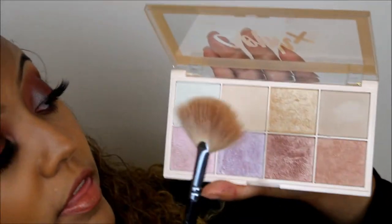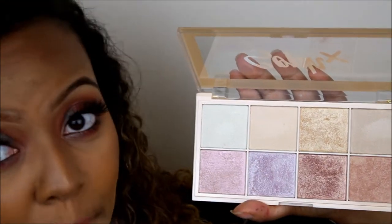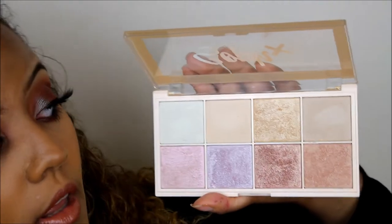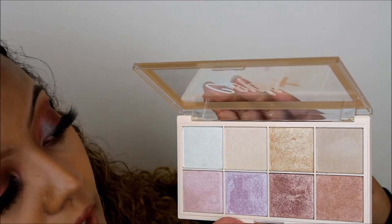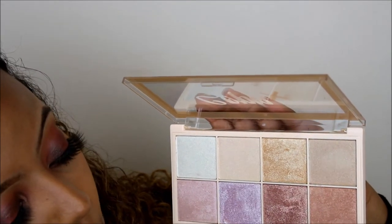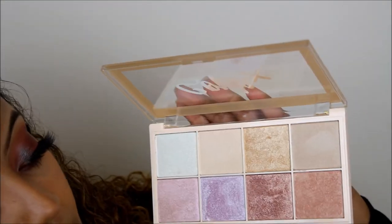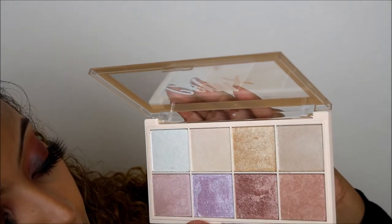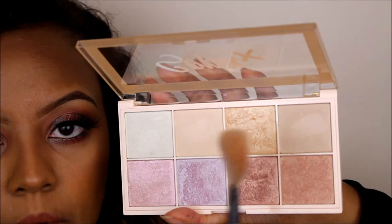So now we can go on to the fun part, which is highlighter. I know that this one is a really pale light shade, so if you've got paler skin that will work really well for you. I know it's going to be way too light for me. I think I would probably be this one or this one, maybe possibly that one, and these could work as well, but I don't really want to use the coloured highlighters today. I think I'm going to go for that gold there and see what that one is like.